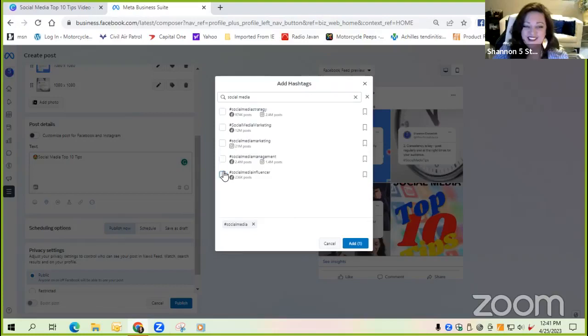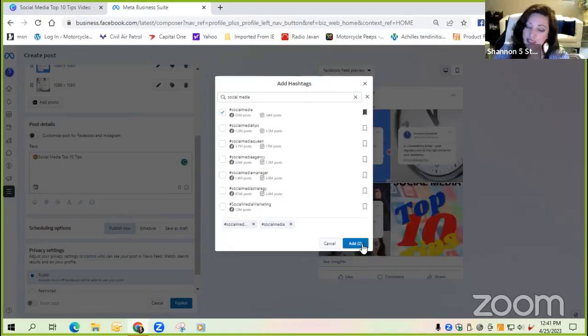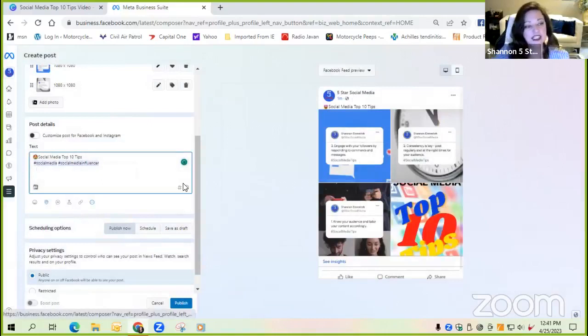So you click on the ones that you want. If you know you're going to use them consistently, click on that little save tag so that you can come back to it, and then click add. And now it's going to add those hashtags to your post.